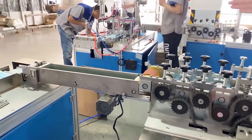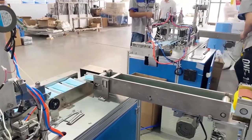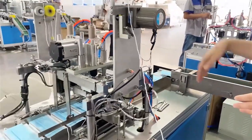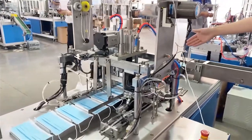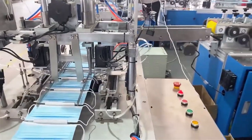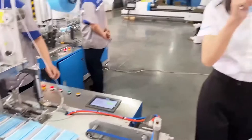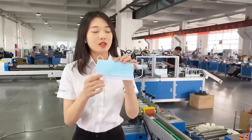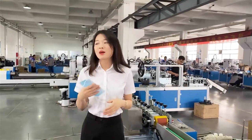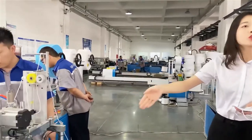The conveyor belt will transfer the main body to the airband unit. The airband unit will weld the main body of the mask and the airband, then form the mask. The simple mask made by our machine. Perfect, right?